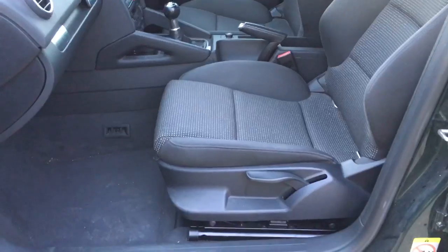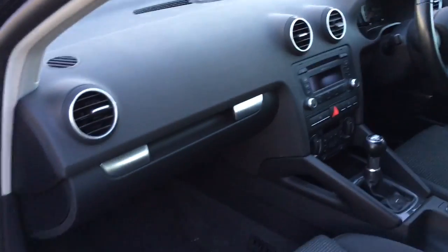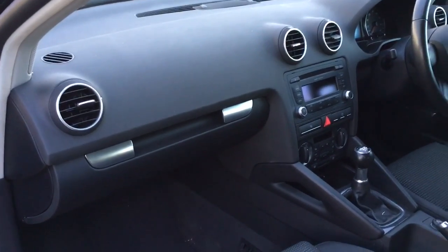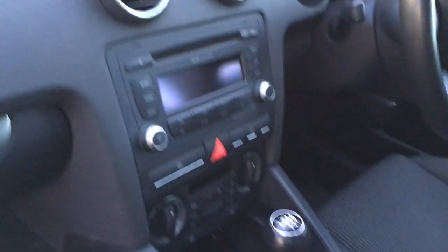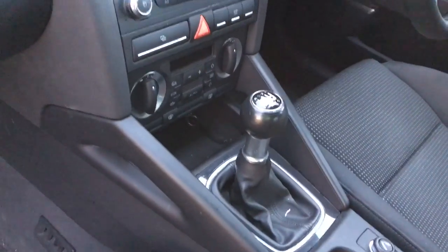You've got ISOFIX seatbelt points, front and back seats. Audi's always been really good about that. So if you've got a child seat for your kids, they can be nice and safe. And that's that world famous Audi concert sound system. 6-speed manual, goes excellently through the gears. And speaking of that, let's go ahead and start this car up and take it for a drive.